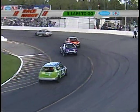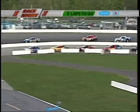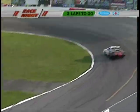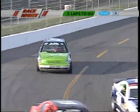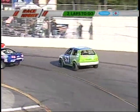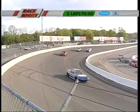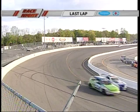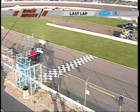Single file at the front of the field. Justin Holmes now in the 400 Mustang looking to work over Davies for third. Two laps to go. Adam Meisner in the 11, firmly in control of this one in that Nissan. Nissans now running 1-2.